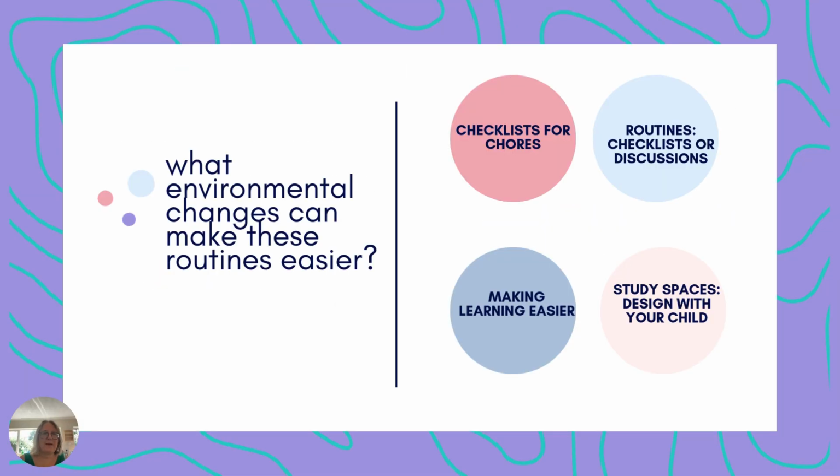So today is all about environmental changes. And you can go off in any direction that you want, or that you feel that you need to. Maybe revisit some of the materials that we looked at yesterday. Do you need to create some checklists for chores? Are there things that you can do to make learning easier? Do you need to think about study spaces and design those with your child?